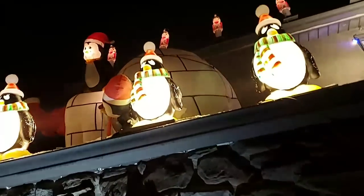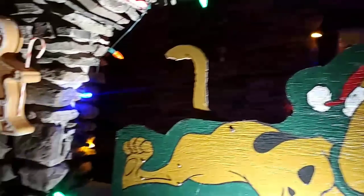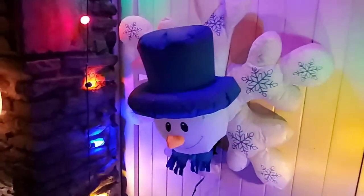And here's the penguins with their igloo. It's actually an inflatable igloo. And who's this? Tigger up here. Woody, that's his name. Thank you. Sorry about the constant chatter, but I gotta keep talking over this. It's either that or I mute the video.